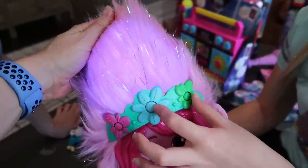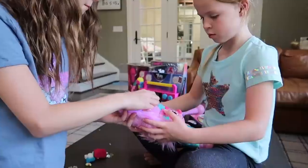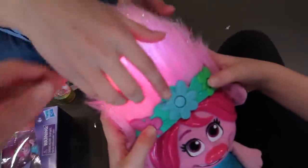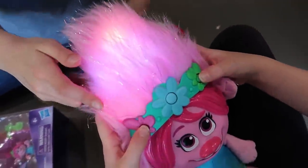Whoa. Yeah, there's a whole key here. So if you press green plus blue, you get aqua. If you press red plus blue, you get pink. Oh, whoa, it's got like a rainbow almost there. One, two, three. Oh, yep, there's white.